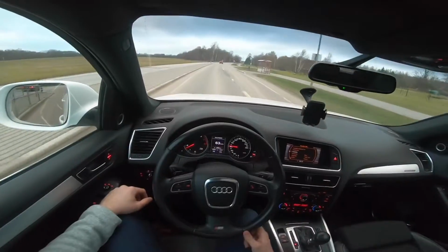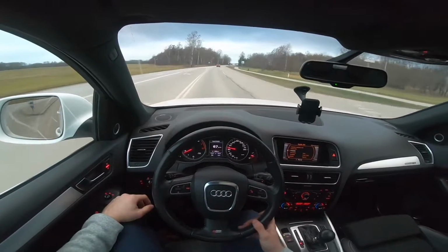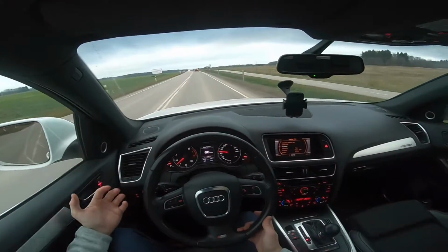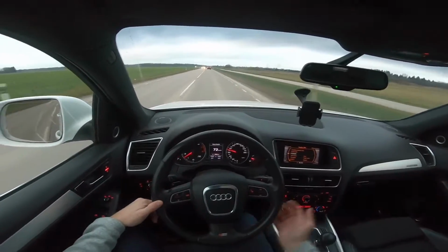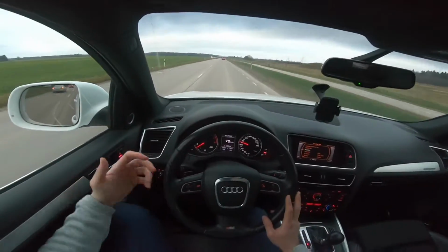It feels good. I think that's about it. This was my short review of the Audi Q5 with the 2-liter petrol engine. As this car is in our family, you will get updates in the near future. How is it in the winter? How has it held up in the first year of ownership, etc.